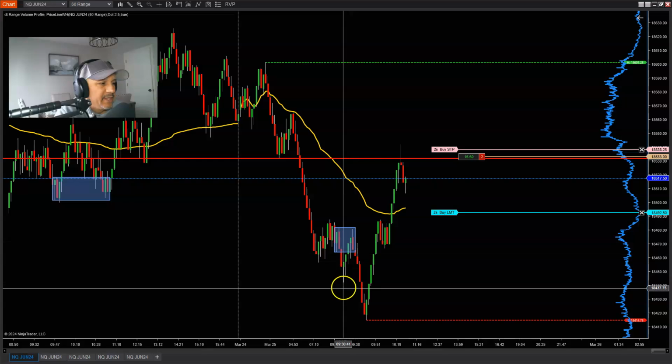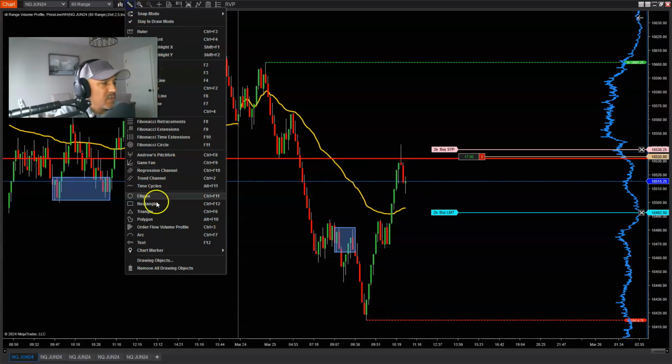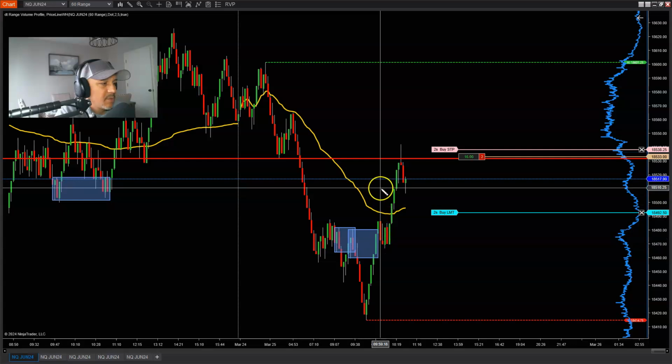So if you got into that supply zone, you made out pretty well by running the low here at 18,441, and then it set up another supply area here, which I'm going to go ahead and draw. This is the one I was eyeballing right here, and the market got back up to it and just broke above.